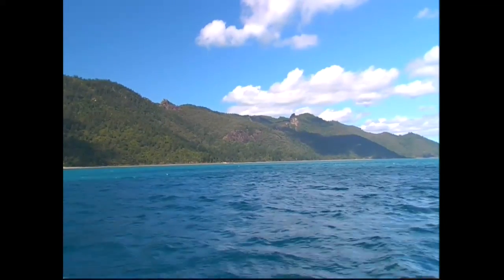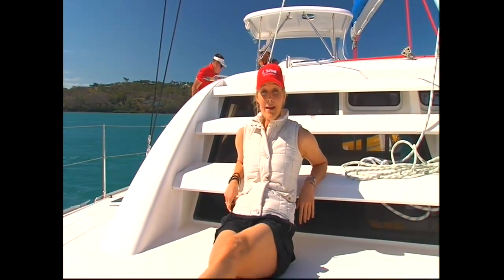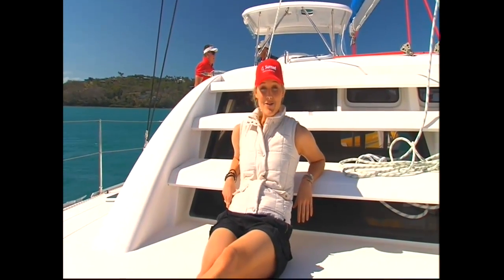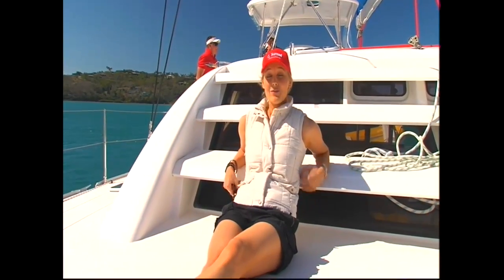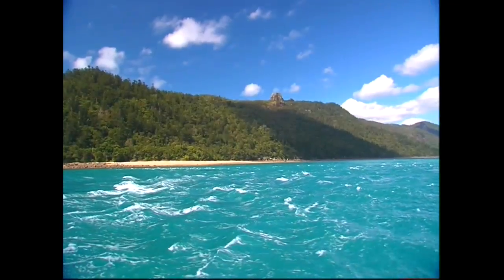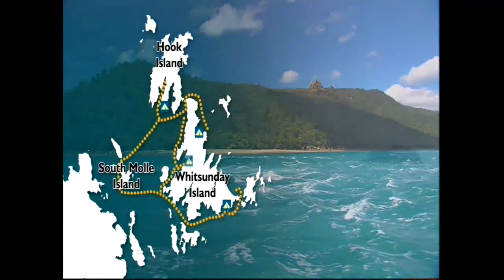There's about 70 islands that make up the Whitsunday National Park Islands. Now, they're all beautiful and they're all unique, so a great way for us to get out there and discover some beautiful spots is by taking the Ngaro Sea Trail, which follows the ancient steps of the indigenous Ngaro tribe. The reason they call it a sea trail is because it's actually the link between all of the islands. The Sea Trail links Whitsunday, Hook, the Molle Islands and Lindeman Island.